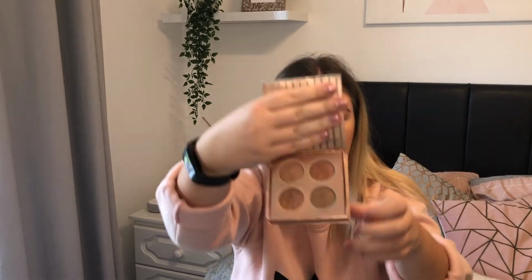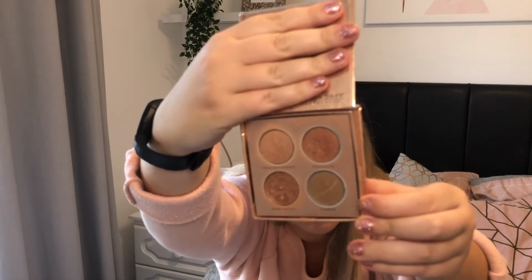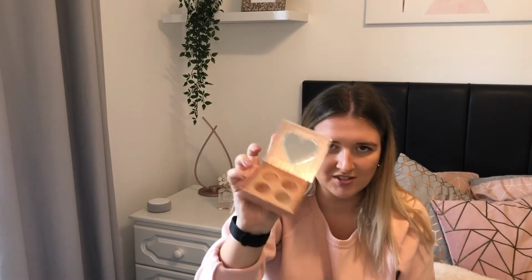Now I love these colours as well. They had little, I don't know if you can tell, but they had little kind of pineapples on the shadows as well at first. It was so cute. But yeah, that palette is just kind of like my perfect colours in a palette. And it's nice and small and compact, just good for like, you know, if you go on holiday or whatever.